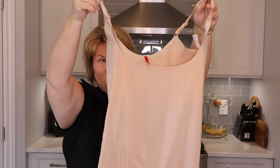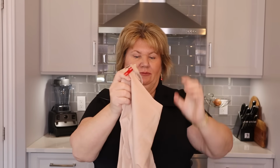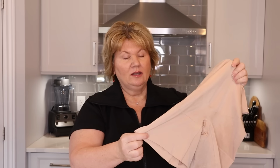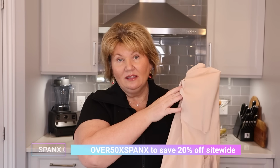So it has adjustable straps, like you would wear your bra, but it has lots and lots of stretch. It's, I would say, a medium gentle hug for the belly. Trust me, it holds everything where you want it to be sucked in. And it does have a gusset so you can go to the bathroom. It goes down the thighs a little bit. So if you're looking for a one-piece shapewear thing, you might like this.